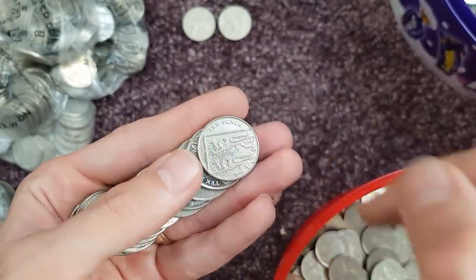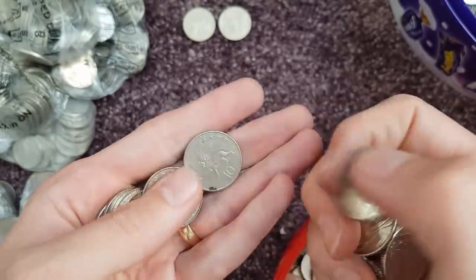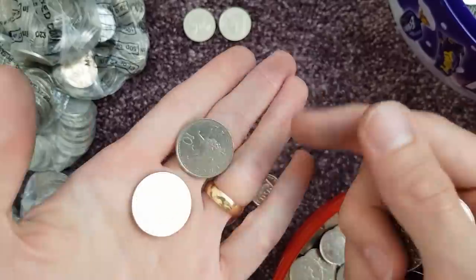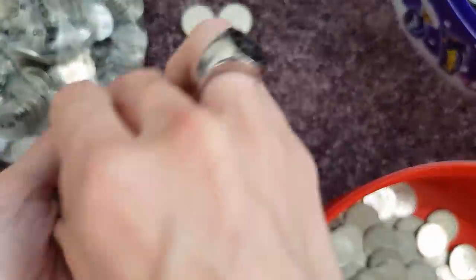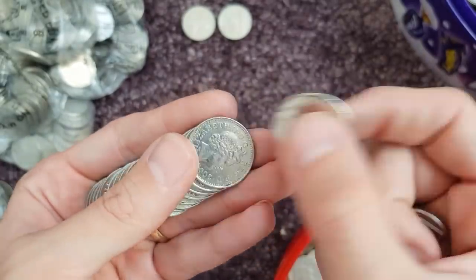Fantastic. Bob asks, is there anything else you collect? I collect stamps, although they're all in the storage unit. I haven't touched them for almost a year now, but yes, I collect stamps.